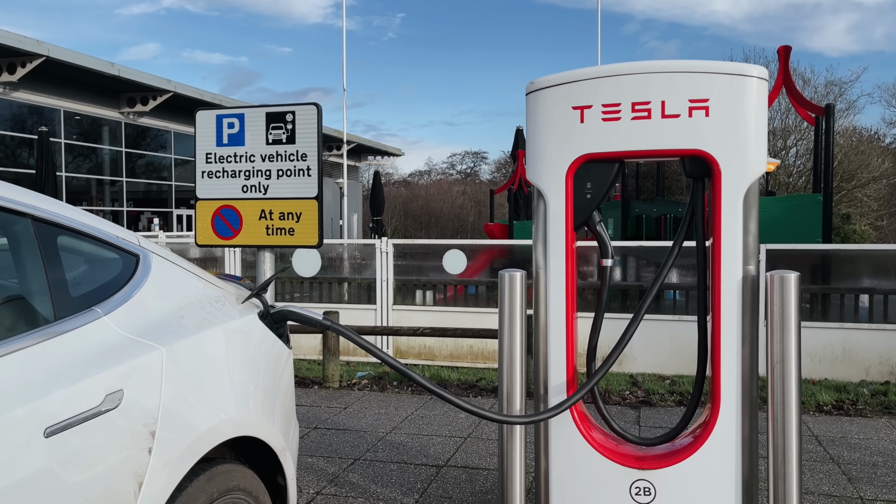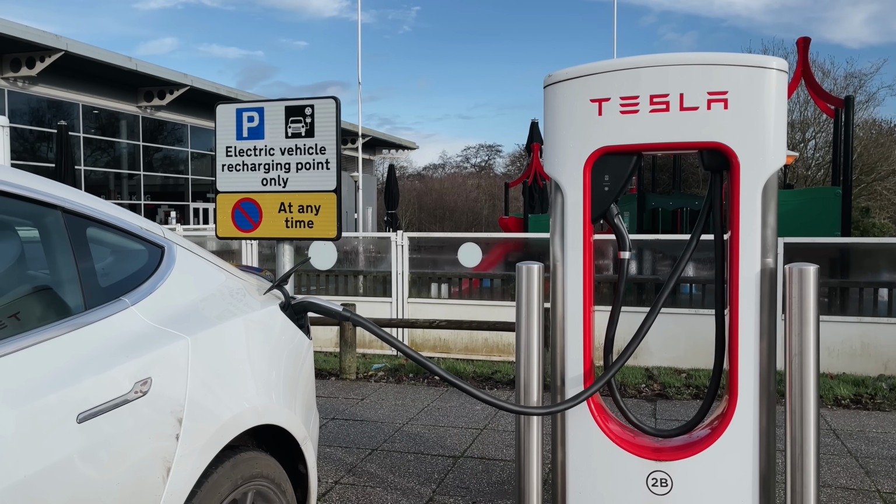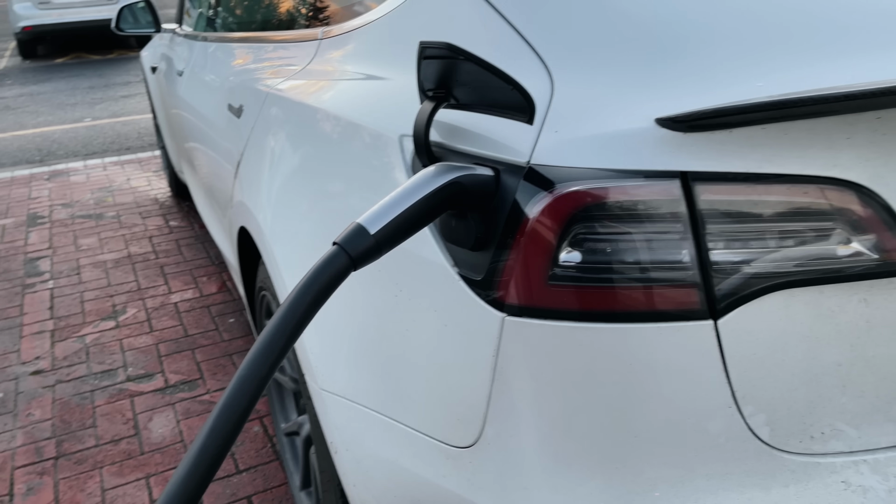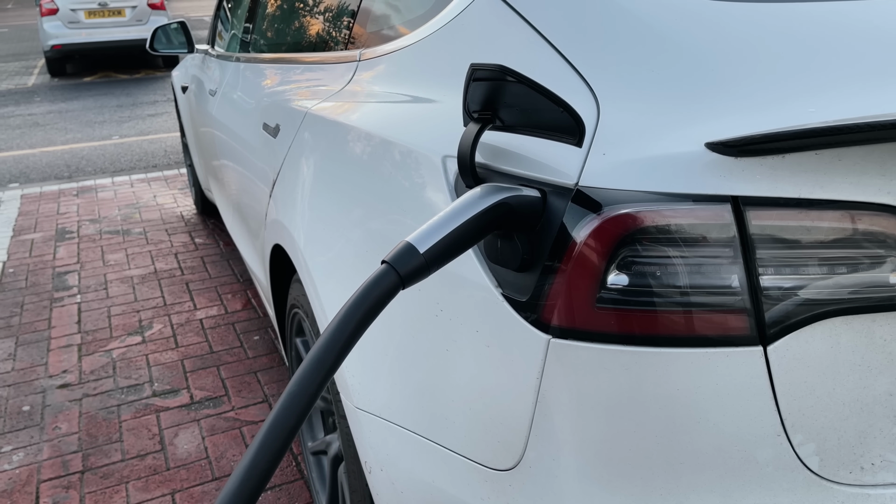I only spent 55 minutes charging in total, which was time spent either talking or eating or popping to the toilet, and on a 380 mile trip, a 55-minute stop would have been expected for us with children anyway.